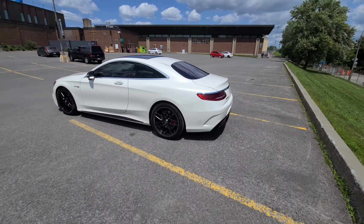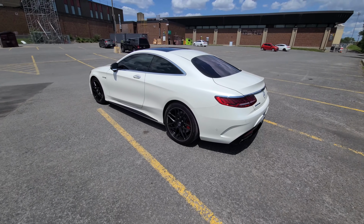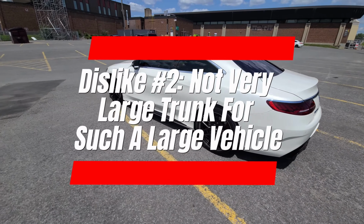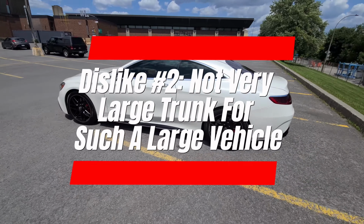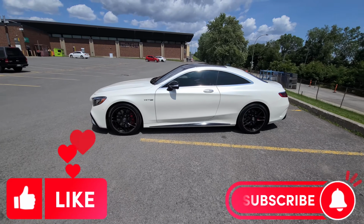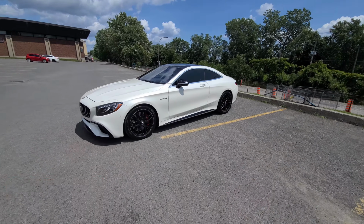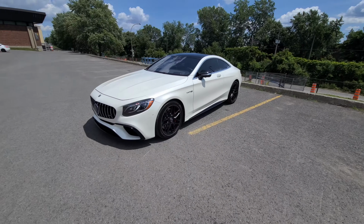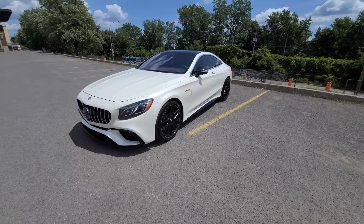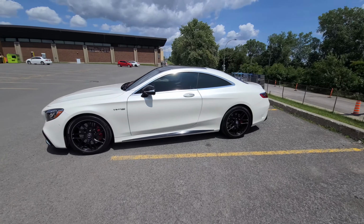So the second thing that I disliked about this car, I mean, it's not a huge thing. You've got to expect that if you're getting yourself into a coupe. But before I show you guys, I just want to show you how big this car is. It's based off of the S-Class, but it's a coupe. And you guys can see how large and in charge this thing is. It's kind of like a yacht on wheels. And it definitely feels like that because of its opulence and luxury.